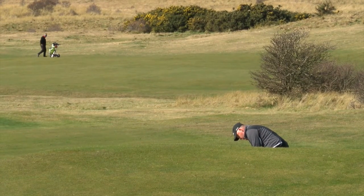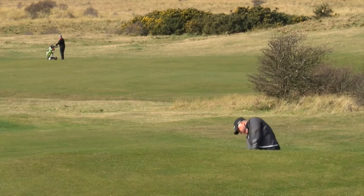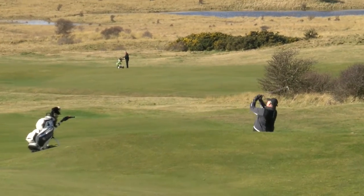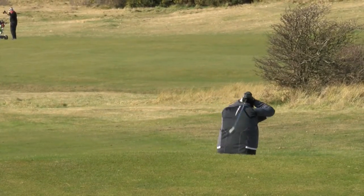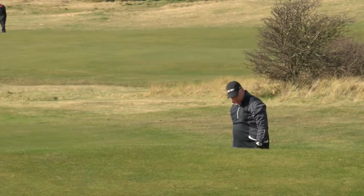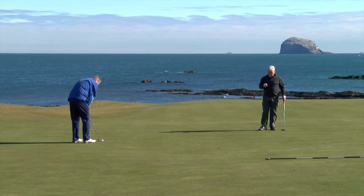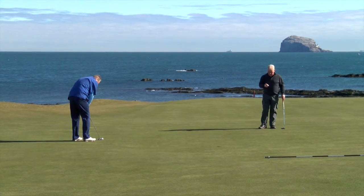He keeps his emotions very much in check, never gives much of a reaction whether he's playing well or not, and you can hardly tell whether he's on a good score. Yes, impossible to tell whether he's happy with that bunker shot or not. Yes, almost a stone-like expression.